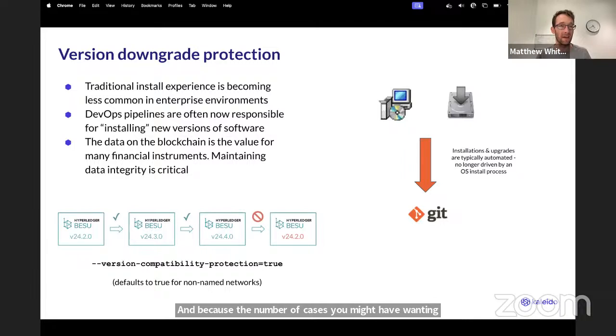And because the number of cases you might have of wanting to downgrade are much fewer than the protection you desire over accidentally corrupting your own data, what Besu has added in the latest release is some protection to avoid doing that. This protection is a level up from the storage component in Besu. So Besu has its own database component, and in that, there is additional protection. But crucially, the database component in Besu is pluggable. So if someone plugs their own database solution in, they're going to have to remember to manage data integrity, backwards compatibility, preventing downgrades that are going to break data, and so on.